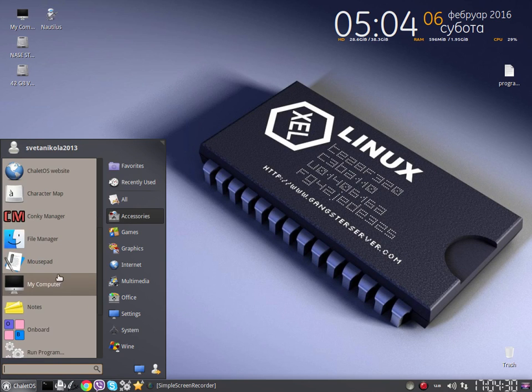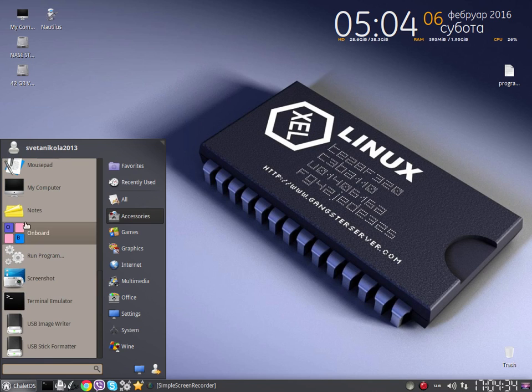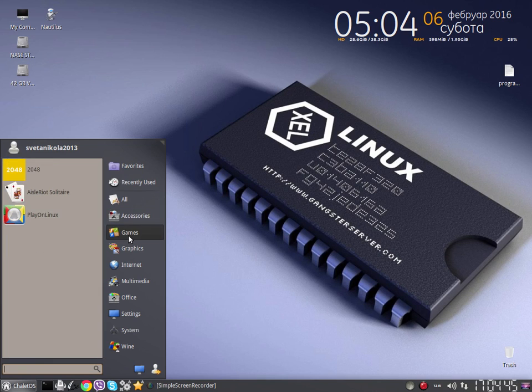File manager, mousepad, my computer, notes, onboard, all the stuff that's usually there, plus the USB image writer and stick formatter, which are two really nice graphical pieces of software and always helpful. In the games, I don't even play games, so I don't even look at this category much, but by default there's 2048, Acer Riot, and Play on Linux.